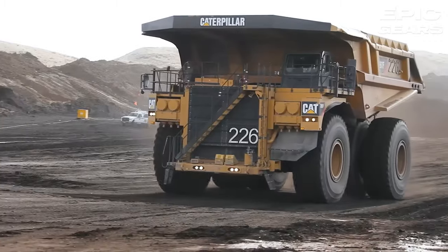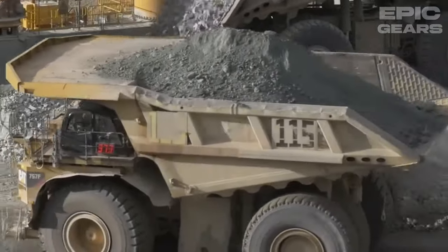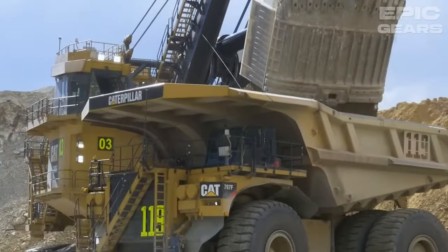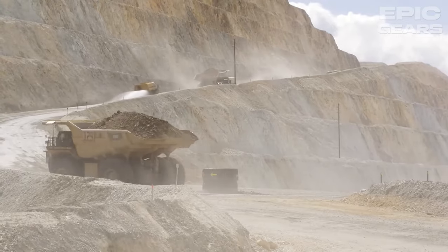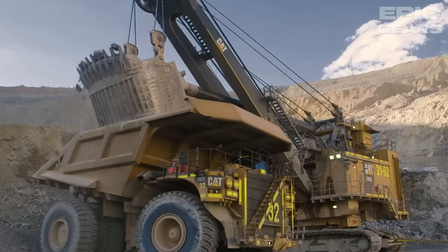CAT 797F is a massive mining truck that can haul up to 400 tons of material in one load. It has a durable and robust design, a fuel-efficient engine that meets emission standards, and a comfortable and safe operator station. It also has advanced technology features, such as a payload monitoring system, a tire pressure monitoring system, and a CAT MineStar system that enhances productivity and safety.